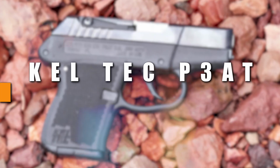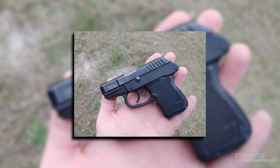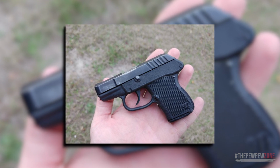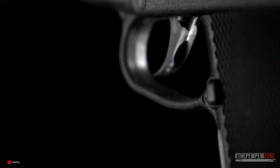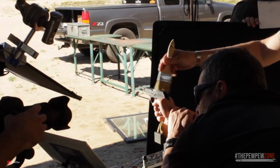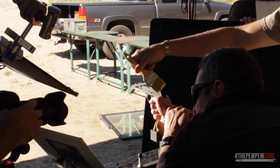Number 5. Keltech P38. The Keltech P38 is a small, lightweight, semi-automatic pistol designed as a backup gun for pocket carry and personal defense. It is a polymer frame, blowback-operated pistol chambered in 380 ACP. It's been around long before the Ruger LCP and other modern micro-pistols in 380 ACP became the norm. The P38's compact size and lightweight construction make it effortless to carry, while the simple design makes it easy to operate. It is widely popular, especially among Keltech fanboys like myself who love the company for the things they represent.